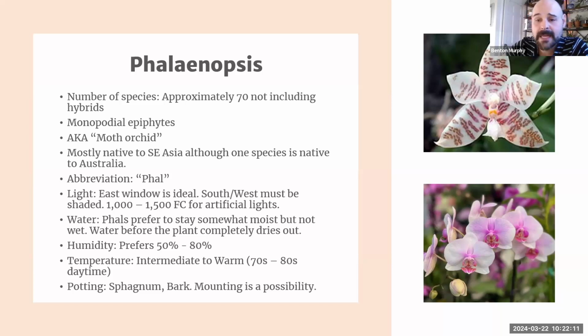In terms of potting preferences, Phalaenopsis, again, do like it a little bit more moist. So a lot of folks use a lot of sphagnum moss in the potting, but bark is absolutely an acceptable way to pot up a Phalaenopsis orchid. We'll talk a little bit more about additional potting media recommendations, but mounting is also a possibility.